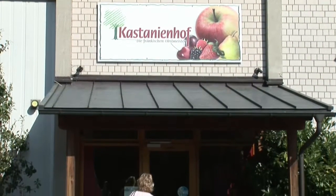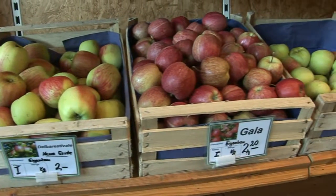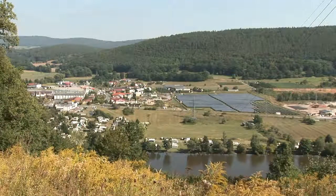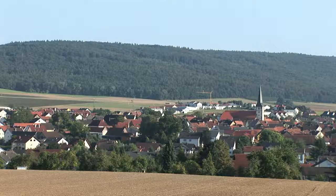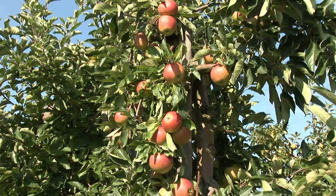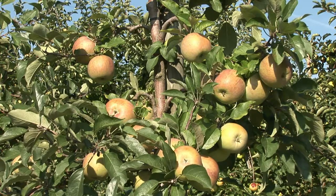The Chestnut Farm in Klingenberg, northern Bavaria, a direct marketing orchard farm growing 14 different varieties of apples. Situated in the favorable climate of the Upper Main Valley, the area enjoys an average rainfall of 25 inches per year. However, that rain doesn't fall when the fruit trees need it most.